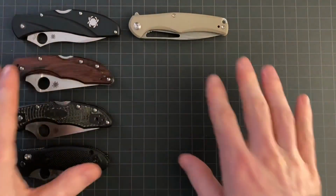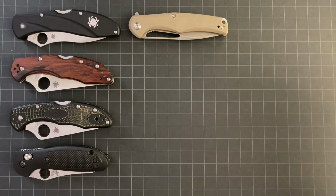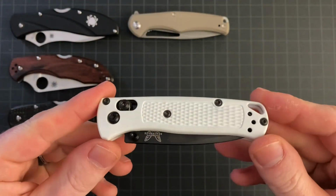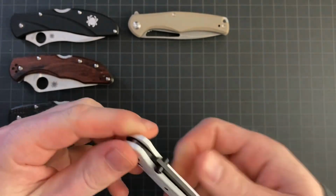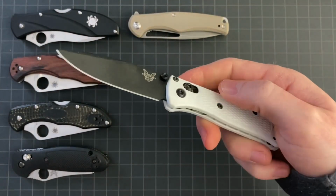Again, all of these kind of have a sentimental meaning, and will be in my collection a while. So next on the list, I've got the Stormtrooper, the mini Benchmade Bugout in black and white. Super cool.